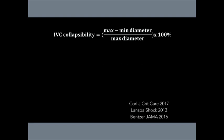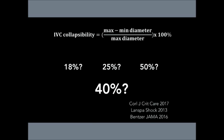Well, in spontaneously breathing patients, there's a huge amount of variability in studies as to what's significant IVC collapsibility with respiration. Some studies have shown that a collapsibility of 18% is predictive of fluid responsiveness. Others have used a cutoff of 25%. And still others have looked at 50% collapsibility. In the JAMA review by Benser and colleagues that I've mentioned, in spontaneously breathing patients, a collapsibility of 40% had a likelihood ratio positive of 3.5 and a likelihood ratio negative of 0.7 for fluid responsiveness.